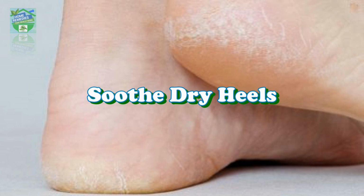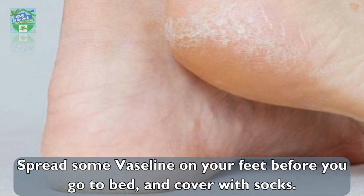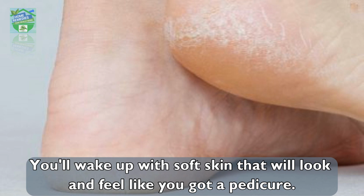Soothe dry heels. Spread some Vaseline on your feet before you go to bed and cover with socks. You will wake up with soft skin that will look and feel like you got a pedicure.